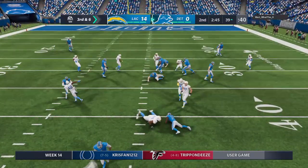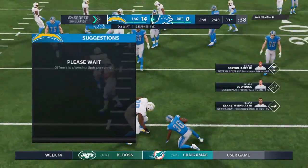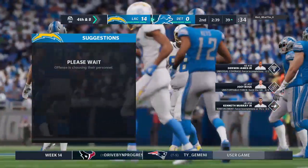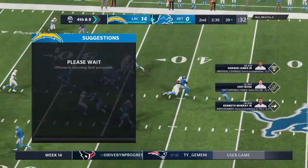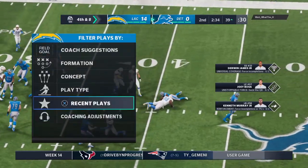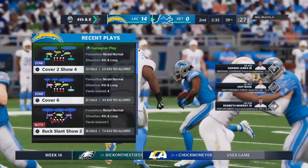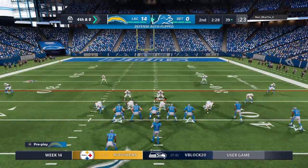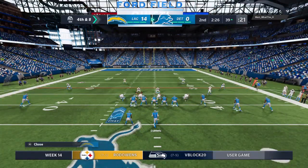Comes Swift, and the play goes nowhere, losing yardage back near the 40 at the 39. That'll set him back with a loss of 3 on the play, and that's going to make it fourth down. And they're going to at least line up to go for it here on fourth down.